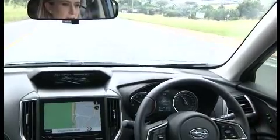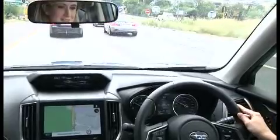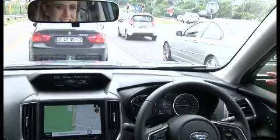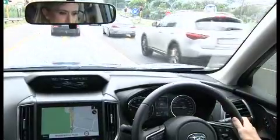And it should stop at the stop street too without me having to brake. There we go. I haven't touched anything. It's definitely a much better function than your average cruise control, and it should pick off on its own. There we go.